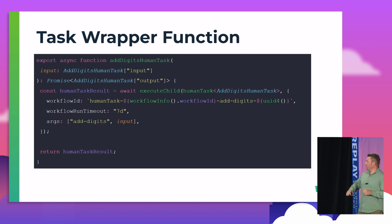Our task wrapper is a standard execute child workflow. The reason we usually wrap our human tasks inside of a function is we're all in TypeScript, so it allows us to provide some type safety. Often we'll need to parse results and validate that the response looks like what we're expecting, but it also allows for standard options to be set on workflows. If we know that we always want to take 7 days to parse a document or that kind of stuff, we can set those options in a helper function and make sure they're standard.